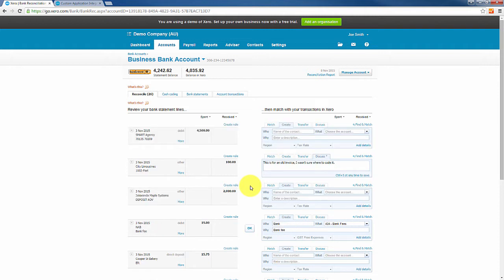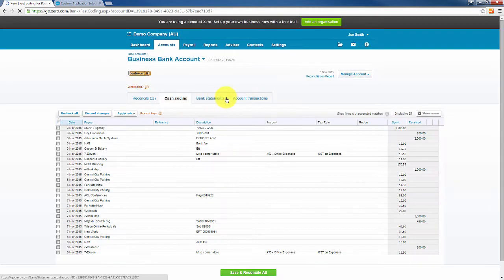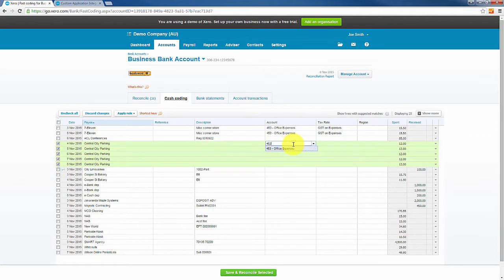So no longer do you have this lengthy bank reconciliation process. If you still want to go through the long way, and view everything and carefully check what's going on, then by all means you've got your bank statements cash coding where you can go through and check what's happening. Things like sorting. So here's my imported bank statement. I've picked up here, say, an expense. I can select the whole lot and post it through to an expense account in one go. So I just coded 5 expenses in one go. Very fast, very efficient. Really like that feature.